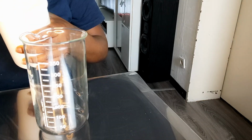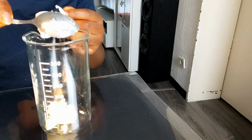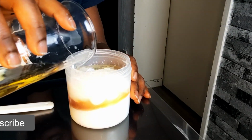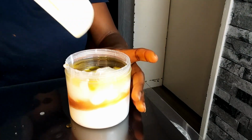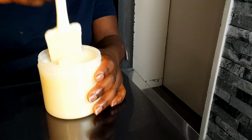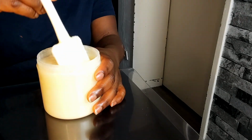Here I have also shea butter. For my shea butter, I'm just using a tablespoon, and a tablespoon of mango butter. I'm going to melt this and I'll be back. Here I have my melted butter. I'm going to pour everything inside and also add my homemade oil, that much, and mix everything together before it gets cold. So you see, we have turned a €1 hair conditioner into a very rich hair conditioner.